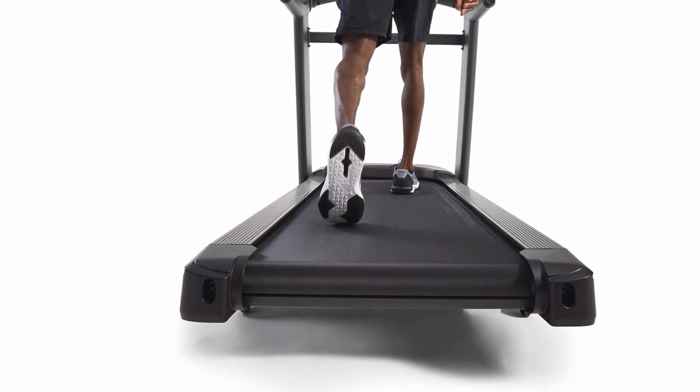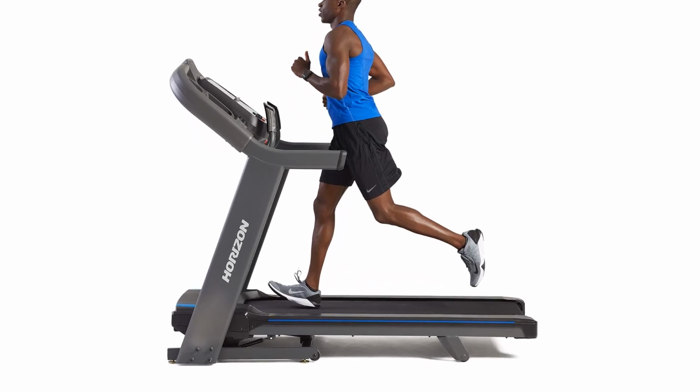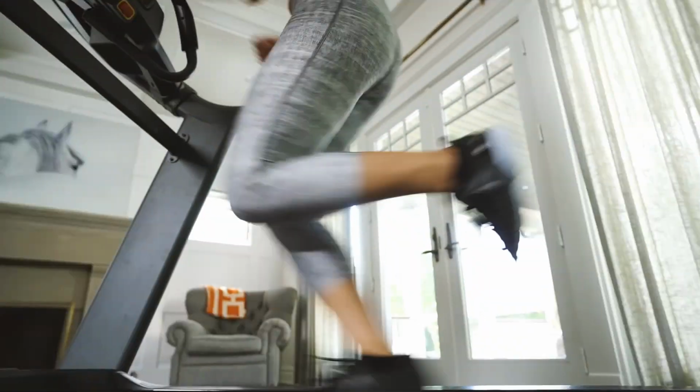In addition to the buttons underneath the LCD screen, it has 2 joysticks that allow you to change the pace and incline easily while running. If you can afford it, we'd seriously recommend considering this treadmill. You'll never have to visit a gym again.